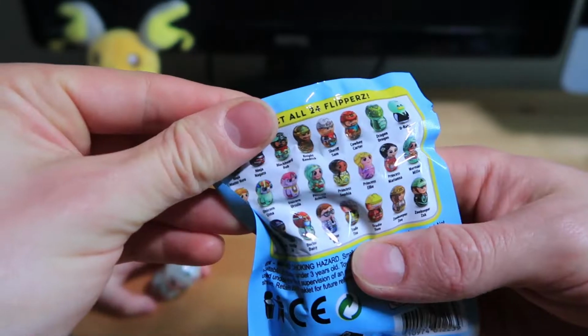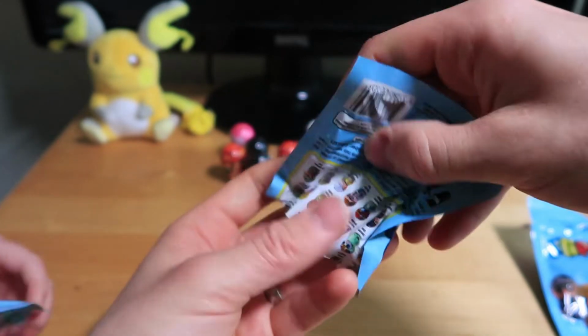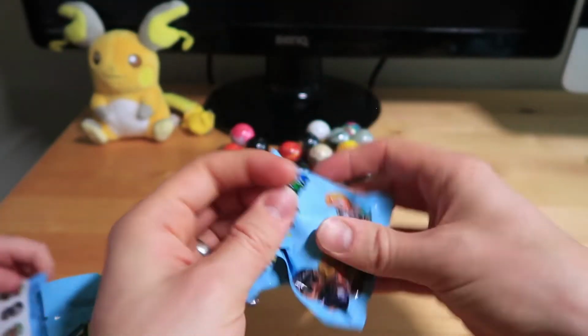What did we get this time? Ooh, another glow in the dark princess. Let's open this one backwards because we can. Ooh, another pirate man. Flipperz.